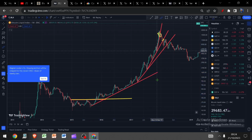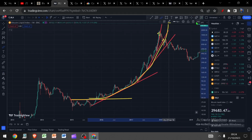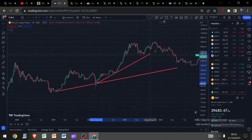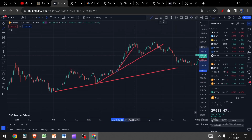But the caveat here is we need a parabolic curve. We need this big parabola to unfold for this to happen. Well, what happens if we don't get one of these? What about in this example right here, where we don't have a parabolic blow off top, right? We don't have these 3 increasing or 4 increasing angles of attack. You could argue we had one here, right? And then you could also argue we had one from here to here, potentially. Something like this. And you could also argue we had one from here to here.